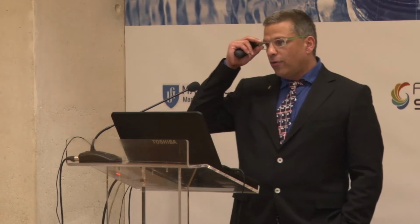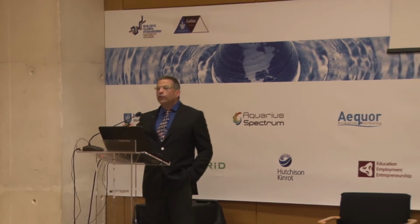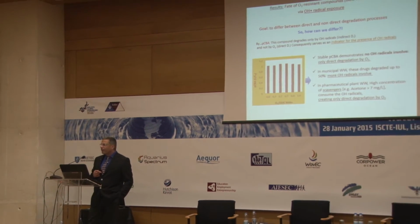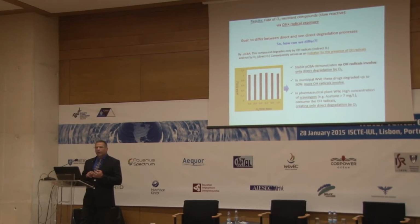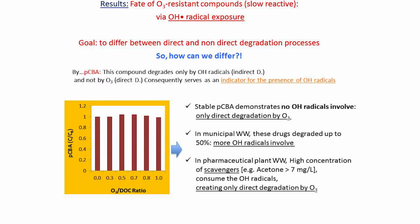So we wanted to actually differentiate between direct and non-direct degradation processes. If we have a direct degradation through ozone only or by radicals. To do so, we use PCBA. This compound is known to degrade only by the OH radicals, okay? And not by the O3, not the ozone, that causes direct degradation. Consequently, it actually served as an indicator of the presence of OH radicals.